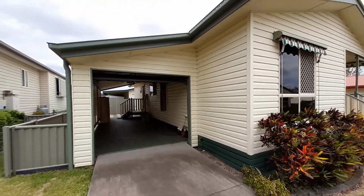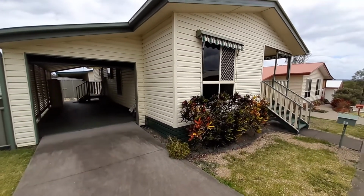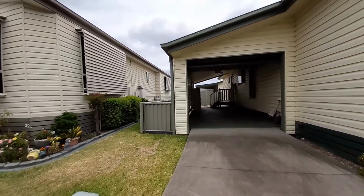Here we are back at the front. As you can see, quite a nice elevation and quite tidy looking, good little front yard area.